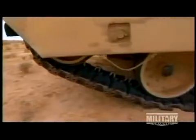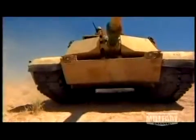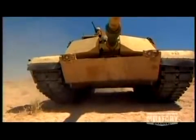These linked metal coils weigh 5,000 pounds each, transforming armored fortresses like the Abrams into all-terrain vehicles. You don't have to worry about having like a flat tire, nothing like that. Track will just go over whatever bumps, whatever ditches, whatever little hills you have, and then just continue moving. We just roll on track, we don't roll on the ground.